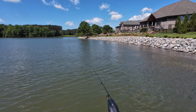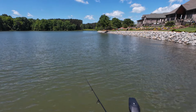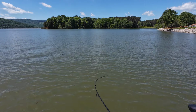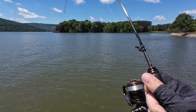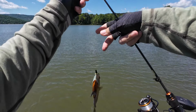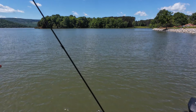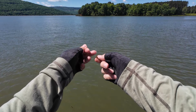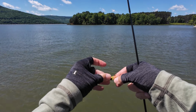Cast with the swimbait. Bite-a-roo. Charlie Brewer is hard to beat with these fancy plastics. I know it doesn't look fancy, but it has the right dimensions. It's very easy to eat, and fish are just not afraid of this little thing.